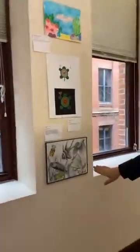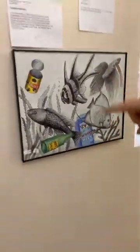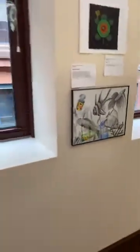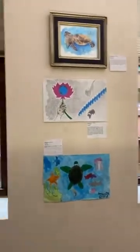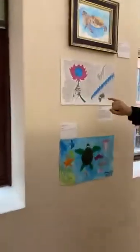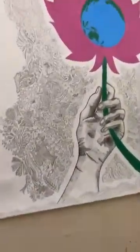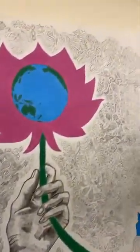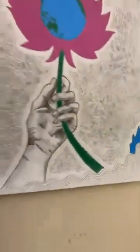This one, the drawing is really stunning of the fish and the pollution represented by various trash. Several turtles. This, can you come in close and look at this? It's really amazing. All this detailed drawing. And the concept is really quite amazing too. So we do need to finish up.